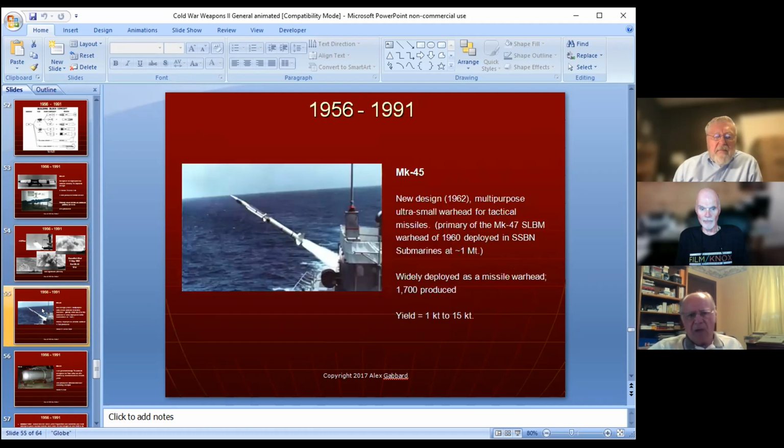The kinds of aircraft launch, like the Mark 45 or Terrier, this would be to intercept aircraft, bombers, anything of that nature that an enemy might want to deliver.